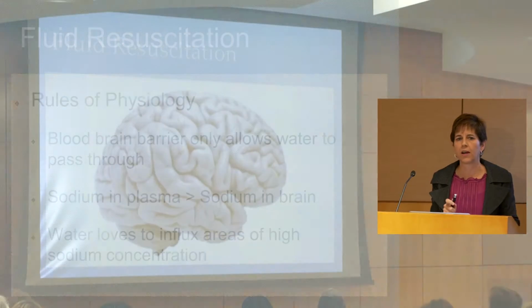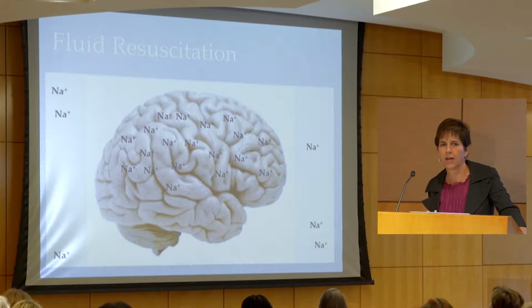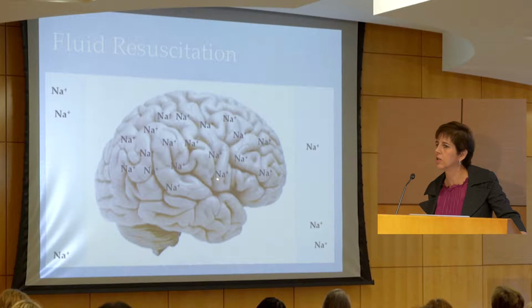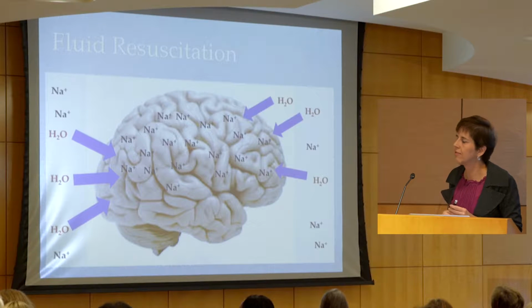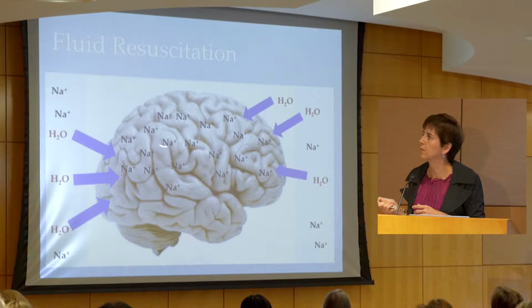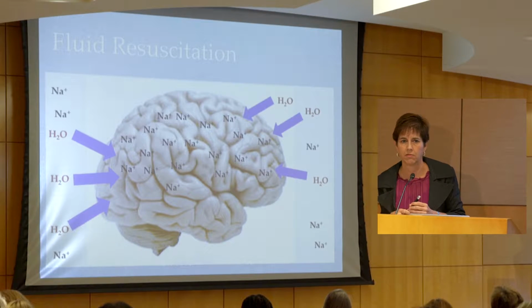And the reason is because what happens with this dextrose, okay, is that it gets metabolized out. And the fluid that's left is a very dilute saline solution. And guess where that dilute saline solution goes? It goes into the plasma, okay? And it dilutes out the sodium concentration. And look at this. Now your sodium concentration in the brain is so much higher than that sodium concentration in the plasma. And what did I tell you? Water loves to influx those areas of high sodium concentration. So it's going to move from the plasma into the brain, and you're going to get cerebral edema, okay?